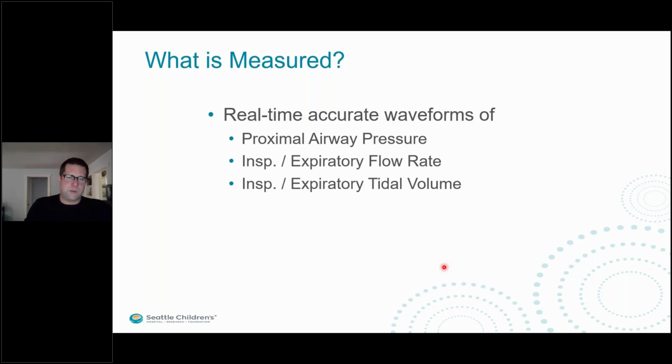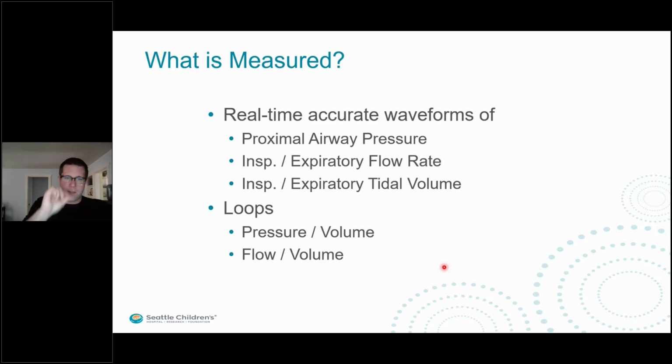We have proximal airway pressure. So these are the pressure in time, the inspiratory and expiratory flow rate in time, and the expiratory tidal volume over time as well. And so in addition, for a single breath, you have all of these things.